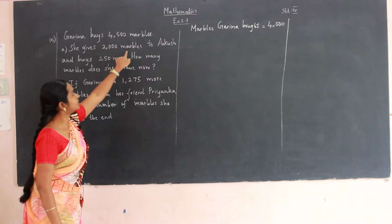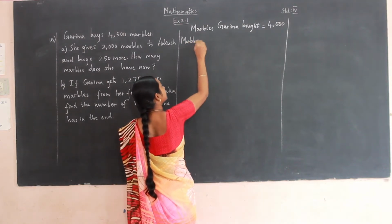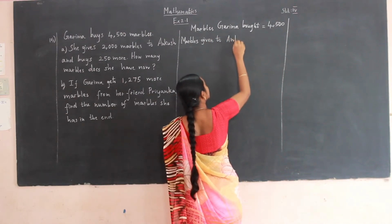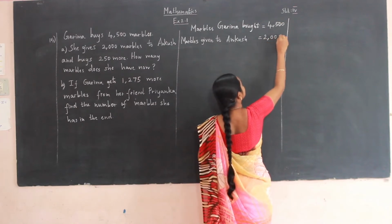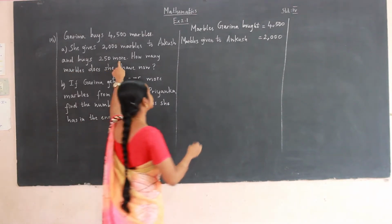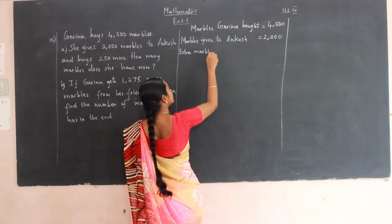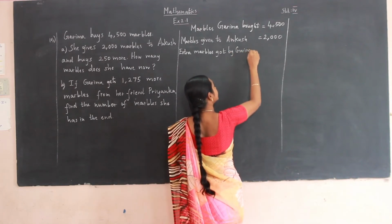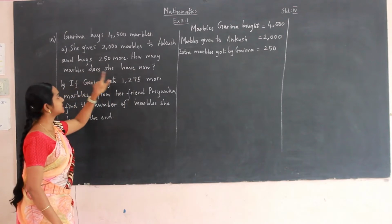She gives 2,000 marbles to Ankush. Marbles given to Ankush is 2,000, and buys 250 more. Now Garima buys 250 more marbles. Extra marbles got by Garima is 250. Now we have to find how many marbles does she have now.